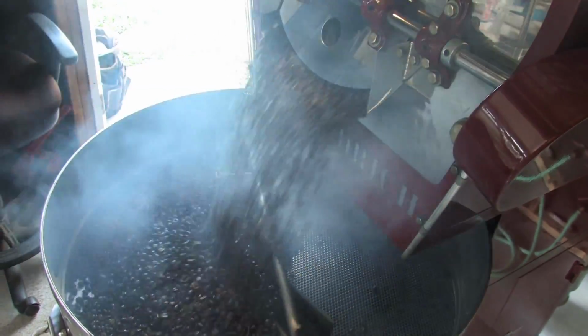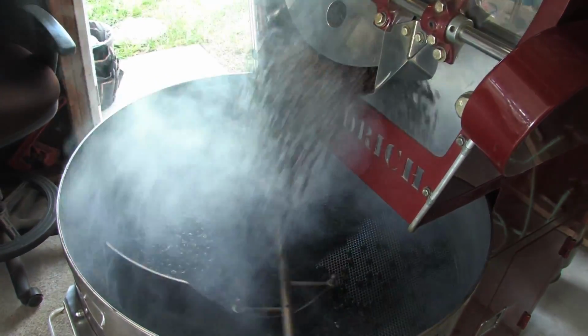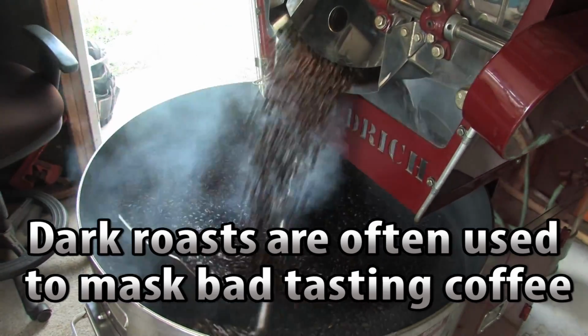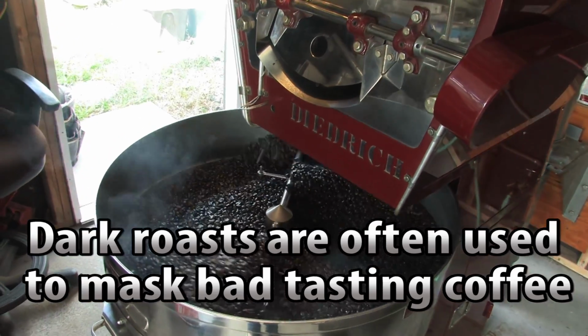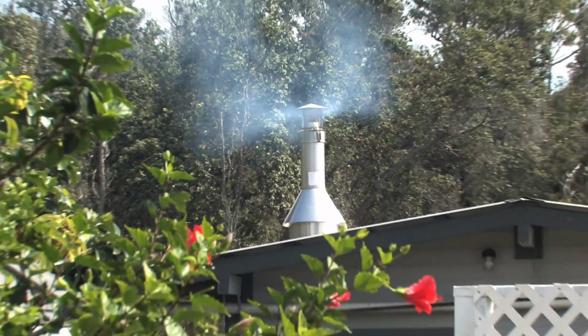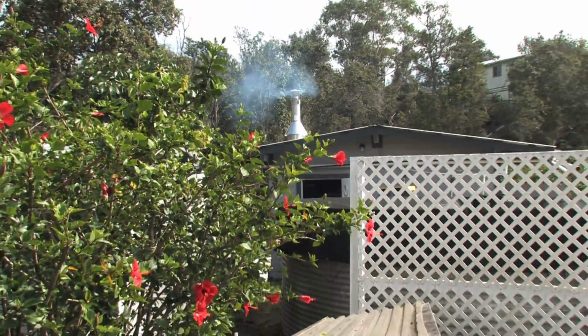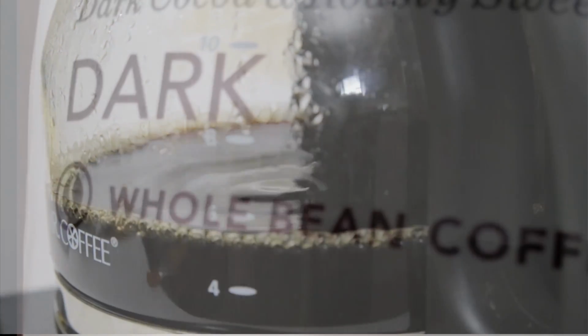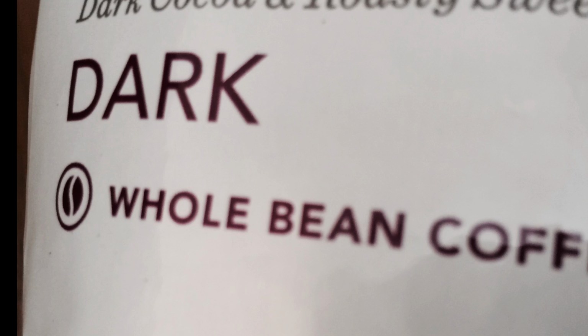Roasting affects the actual flavor of the bean. The less it's roasted, the more you can taste the flavor of the bean. And that's why a dark roast is often used to mask the flavor of an inferior bean. A lot of people are saying, why would you drink a dark roast when you're almost barbecuing the beans? But some people really like the dark, and it's just because I think they have always drank dark and they really haven't experienced the other roast.